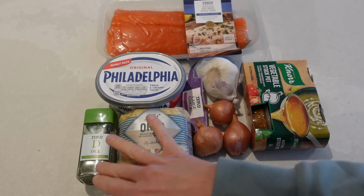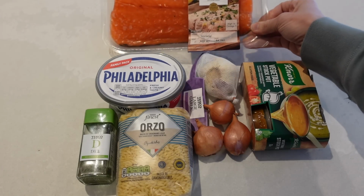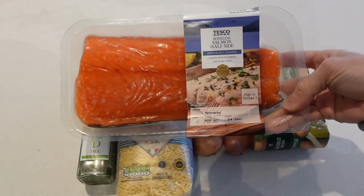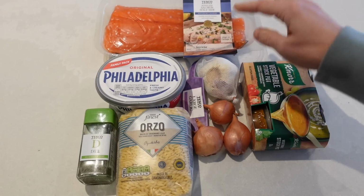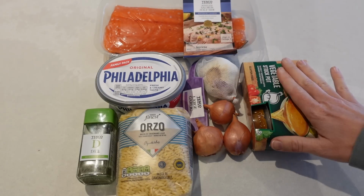So what I've got here is some dill, Philadelphia. I've got half a side of salmon. The reason I buy it like this is because it actually works out so much cheaper than buying the fillets. Then I have got some garlic, some shallots, and veggie stock too.